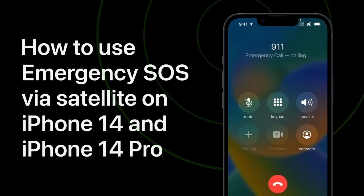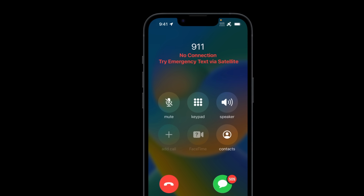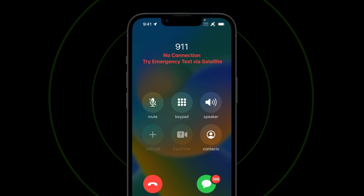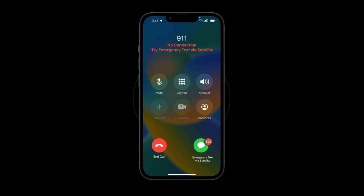In an emergency, you may not be able to call emergency services if you're out of cellular and Wi-Fi coverage. Starting in November with iPhone 14 and iPhone 14 Pro and iOS 16.1, you'll have the option to use a satellite connection to reach an emergency services provider instead.